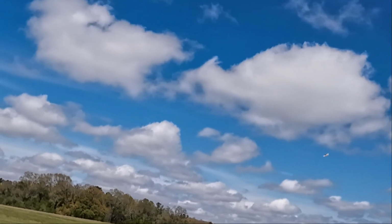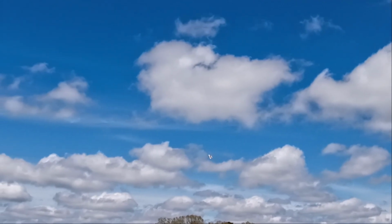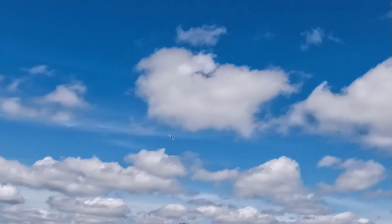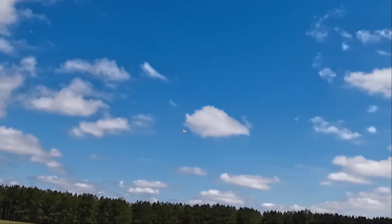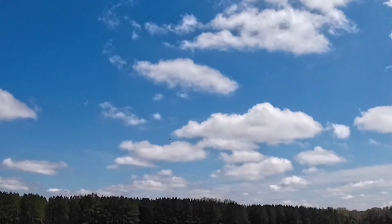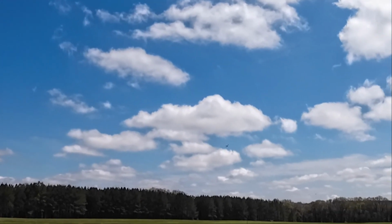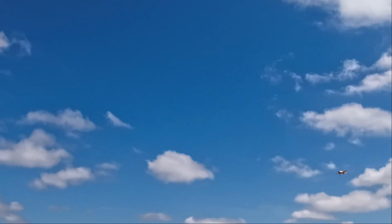I like flying this plane, man, the 1.1 meter T28. Gina, Purcell Aviation in the UK, she's flying hers. This is the 1.1 meter Park Zone T28, the E-flite T28 1.1. It's like a classic plane, man. It should be in the RC Plane Hall of Fame.